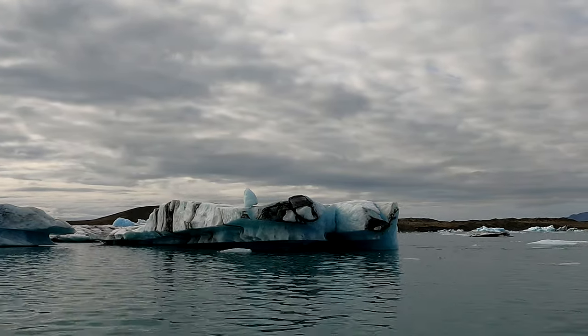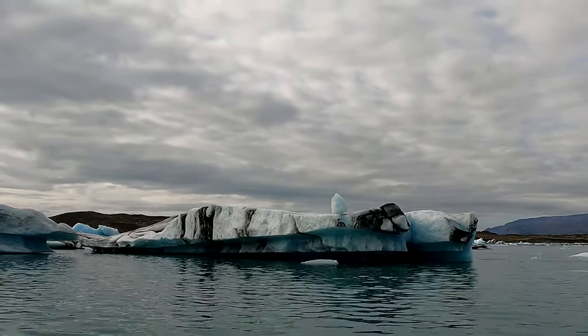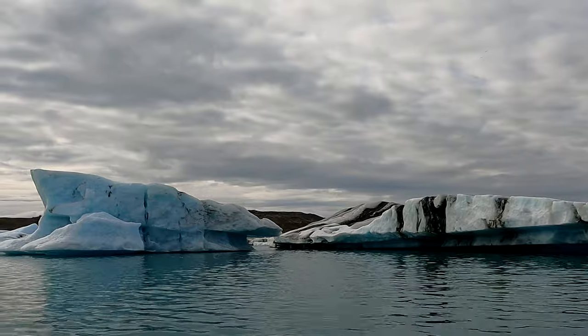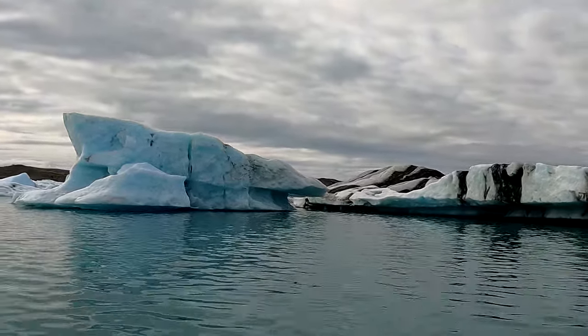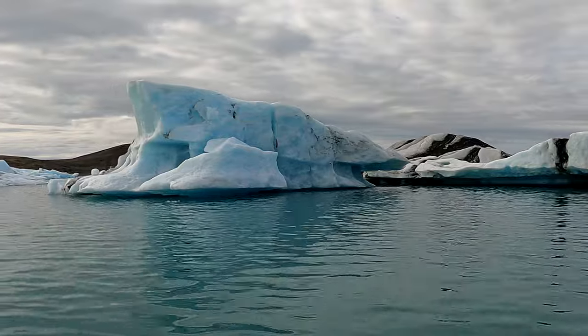Some of them are just dirty as the glacier drags along the mountain and collects sand and soil along the way. But if you see a really straight line inside of the ice, as you can see there behind you, that means it is ash from a volcanic eruption. So there's volcanoes around the glacier. Over the years, there would be eruptions. Ash sits on top of the ice, and then more ice formed on top, trapping the ash inside. That's why we have these straight lines inside of the ice.